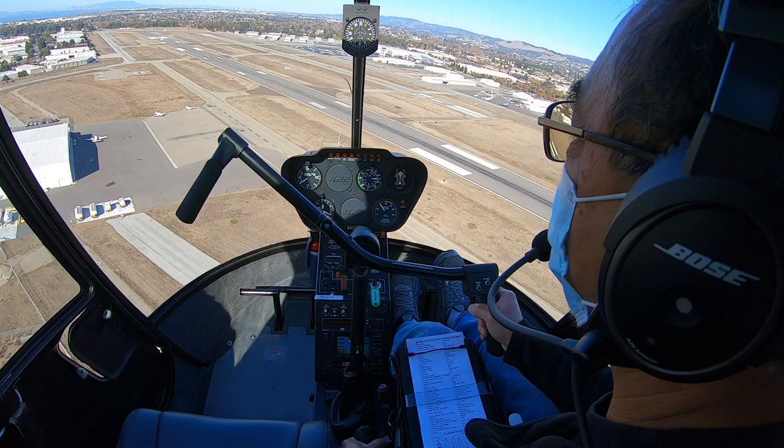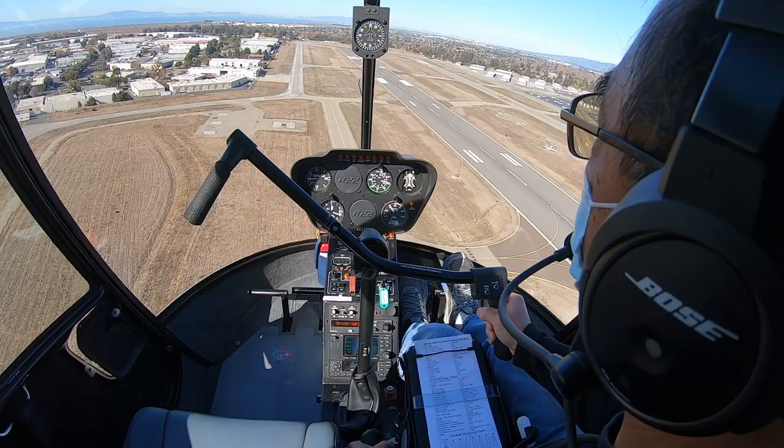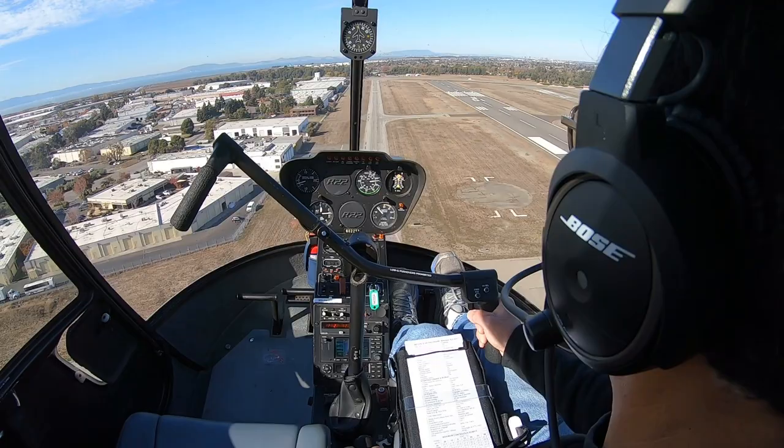Single Alpha, begin your base turn, number two following Cessna, left base. Beginning base turn following Cessna, 8 Tango Alpha. Base flight 6, runway 28 left, clear for the option. Clear for the option, 28 left, base flight 6. November 8 single Alpha, you're number two following Cessna, left base, runway 28 left, clear for the option. Clear for the option, 28 left, 8 Tango Alpha, number two.